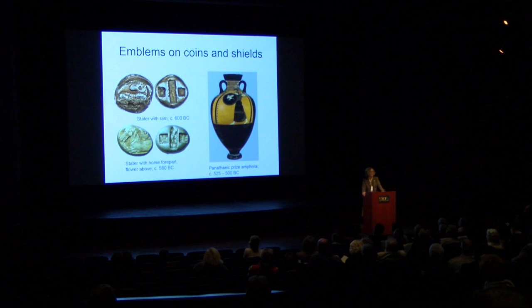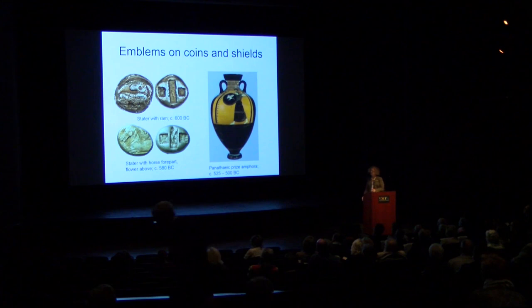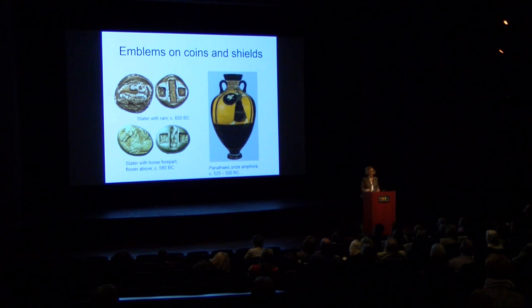The similarity between early coins and shields is sometimes quite striking, as you can, for example, see here on this line, where you have an actual, looks like a shield on a coin, or at least sort of the idea of imitating such a shield.